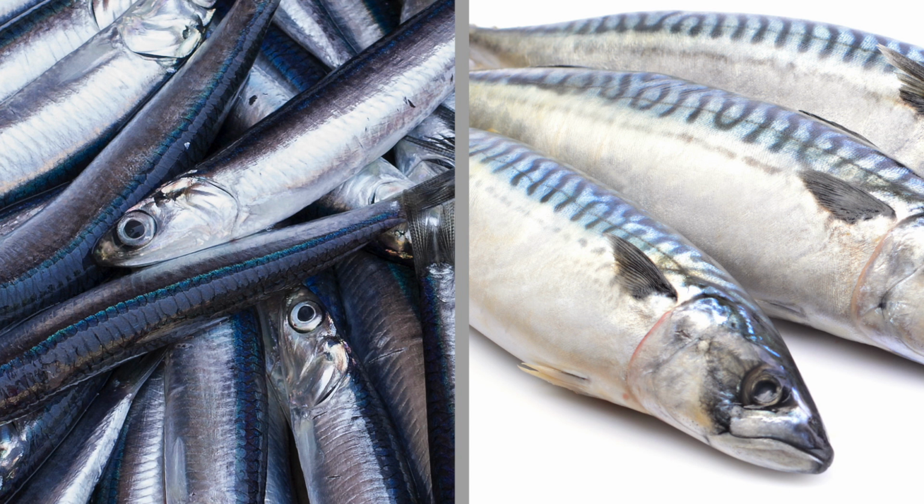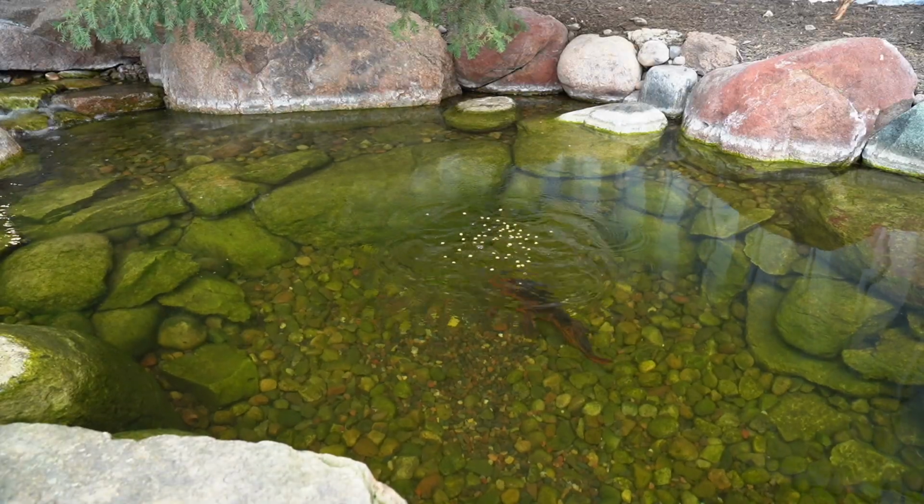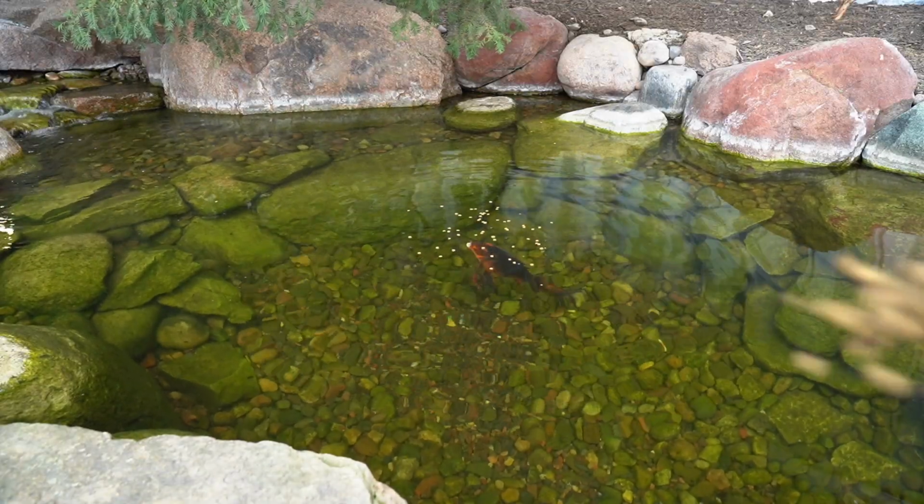and those whole fish with the fatty acids are really important to be the basis for this incredible food, because it's going to deliver not only the necessary amount of protein, but all those really important fatty acids, which are critical for a lot of different mineral absorption throughout the entire fish. So we want to make sure that we have that incredible balance.